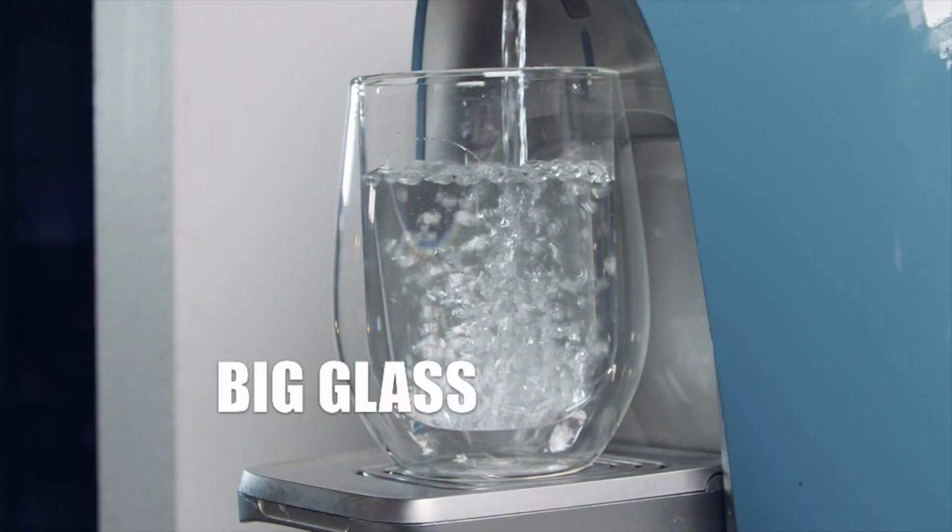Tip number 5 on how to avoid high blood sugars in the morning is break your fast or start your day with a big glass of water.